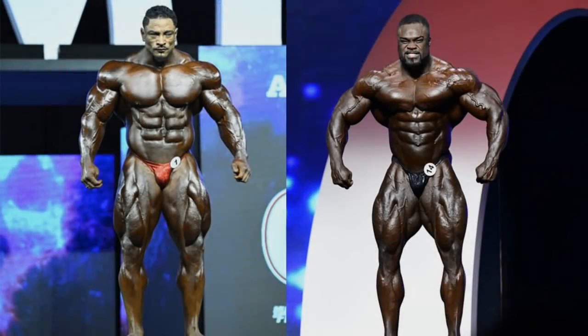Alright, so let's begin with the front relaxed pose. And guys, I couldn't find the same photos of Roelly from pre-judging and the finals, and the same thing goes with Brandon. The photographers didn't take the shots or didn't hit the poses, but both of these editions are the 2018 Roelly Winklaar version of Mr. Olympia and 2019 Mr. Olympia Brandon Curry.